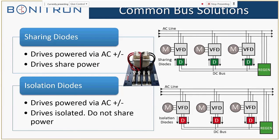I will move on to our common bus solutions. These are sharing and isolation diodes. I'll briefly touch on these. We sell our M3345 CBM or M3345D. The CBM will be for the common bus module, and the D would be for the isolation module.